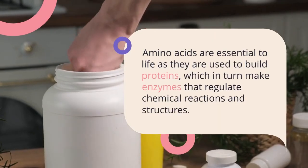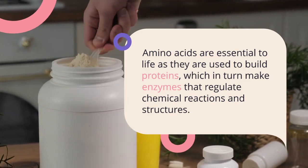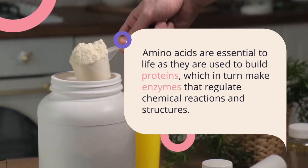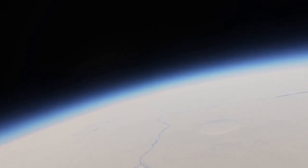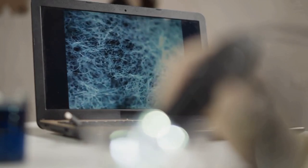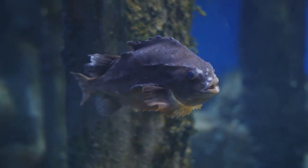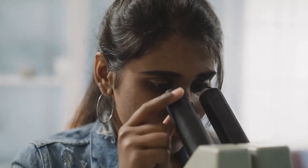Amino acids are essential to life, as they are used to build proteins, which in turn make enzymes that regulate chemical reactions and structures. These molecules can be created by both biological and non-biological processes. However, finding certain kinds of amino acids on Europa or Enceladus would be a strong indicator of life, because they are used by terrestrial life to build proteins. The presence of these amino acids could suggest that the subsurface oceans of these moons harbor life.